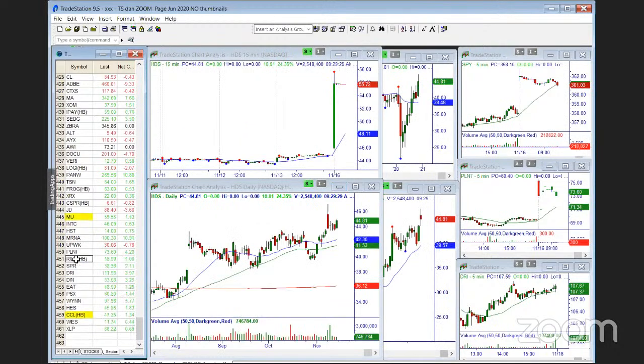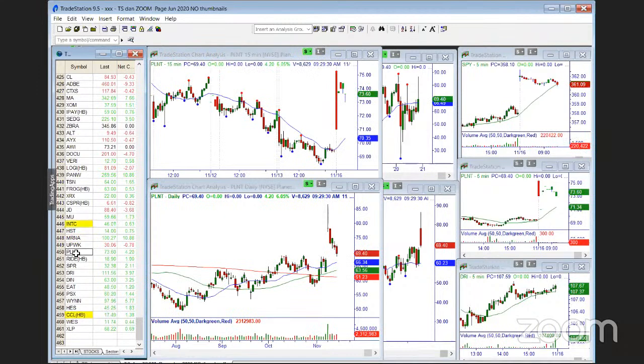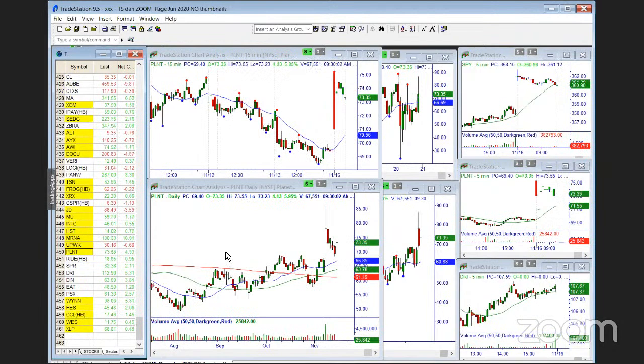HDS is being bought by Home Depot. Here's another big old gapper coming back, reversing on support, and it's gapping up. Plant that, I got it in this middle window right here. This one, 30-minute high candidate. I like this a lot. Beautiful, beautiful 30-minute high candidate right there. Wow, the tick 1500. The buying frenzy continues.